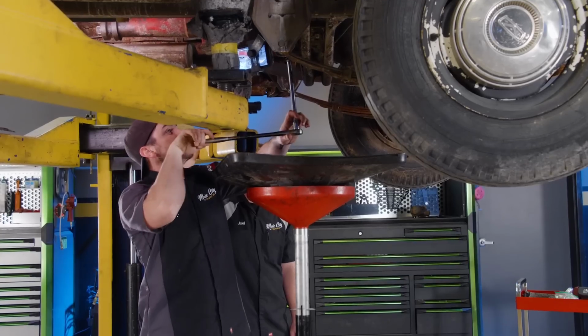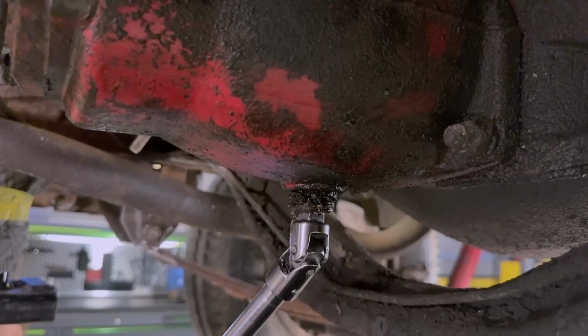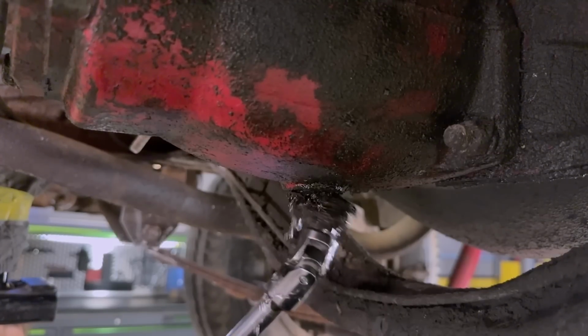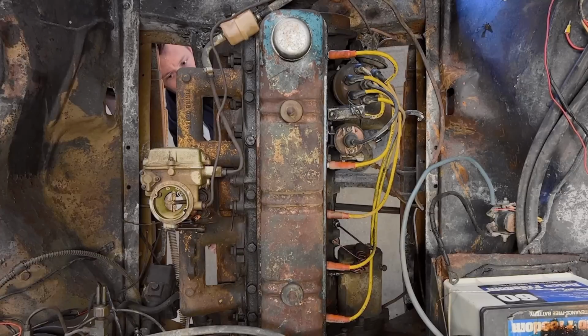I can smell it already. Let's see, that should be rusty, watery, gross gear oil. Oh, wait. That is straight water right there. That's bad. Add that to the list.